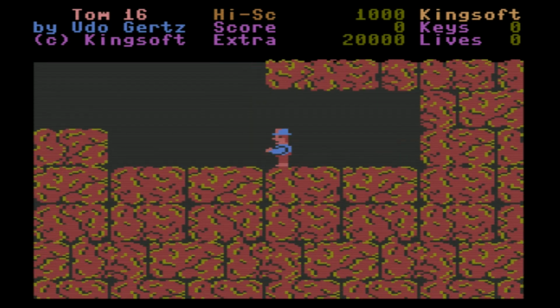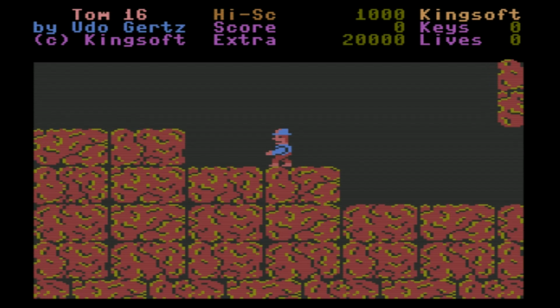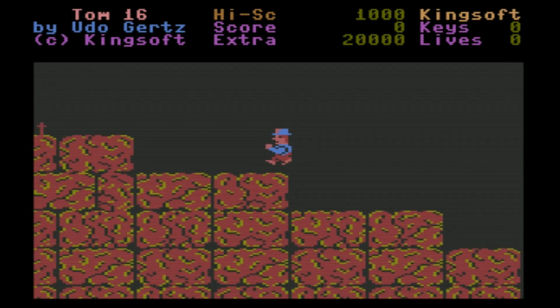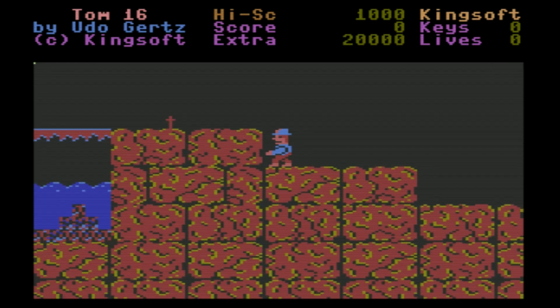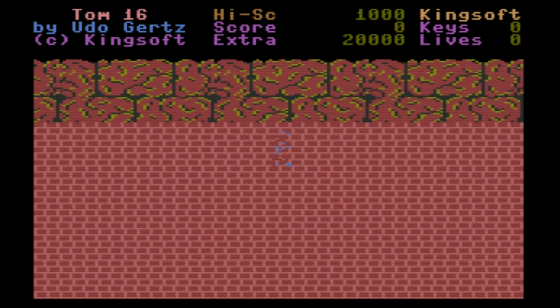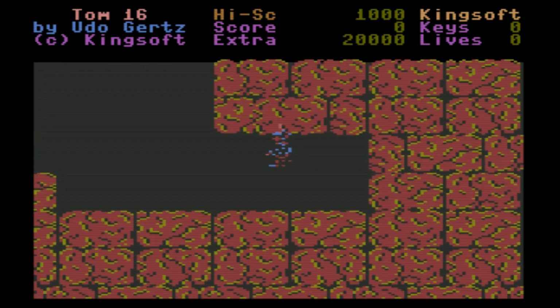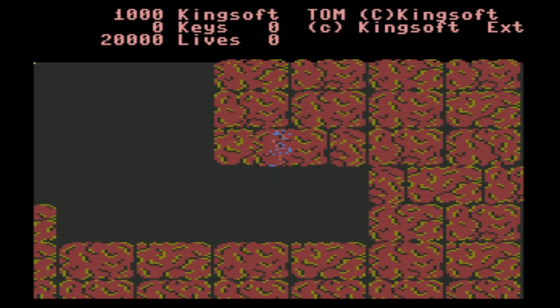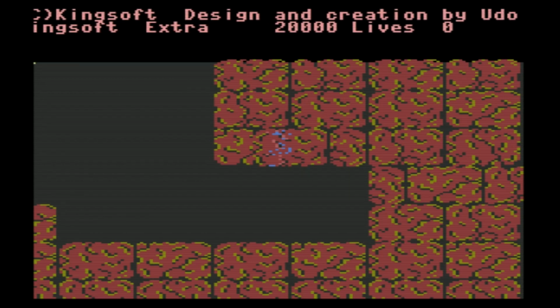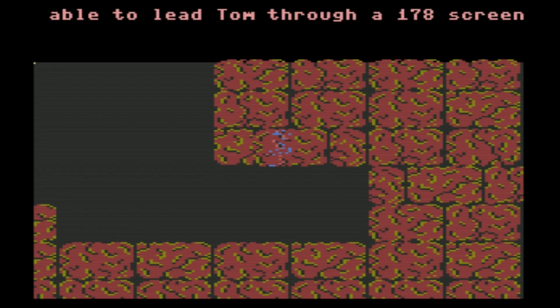I thought the music was pretty bad. The graphics, obviously, I think the general style to all these Udo Gertz games are kind of big sprites. And I'm pretty sure back in the day, looking at this on a CRT and seeing bigger sprites than you normally would do, it's quite an impressive thing. But just this type of game for me these days, the control scheme didn't work. Not for me. No further comments, Your Honour.